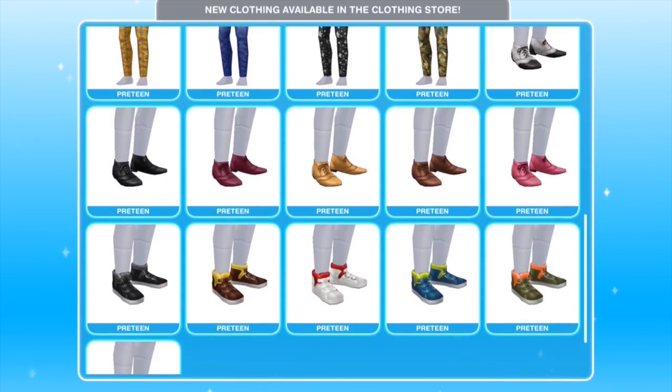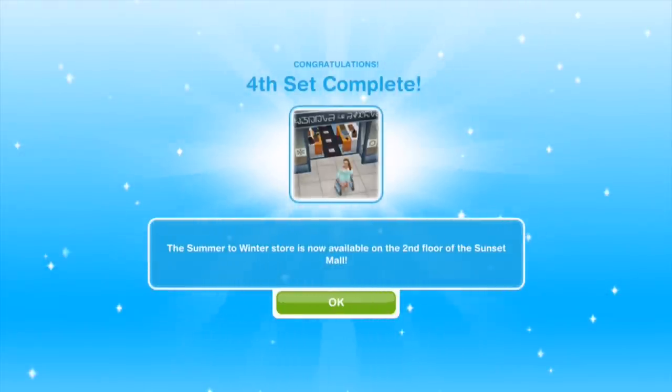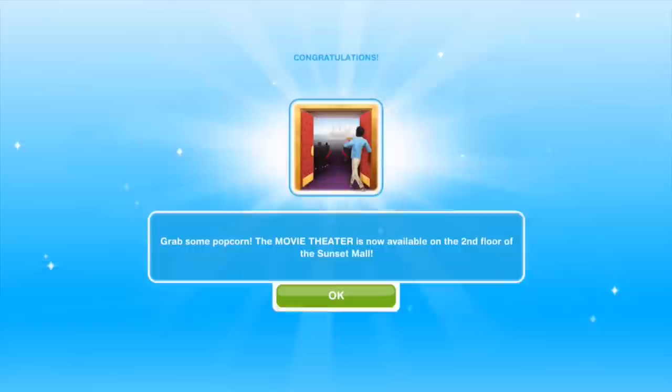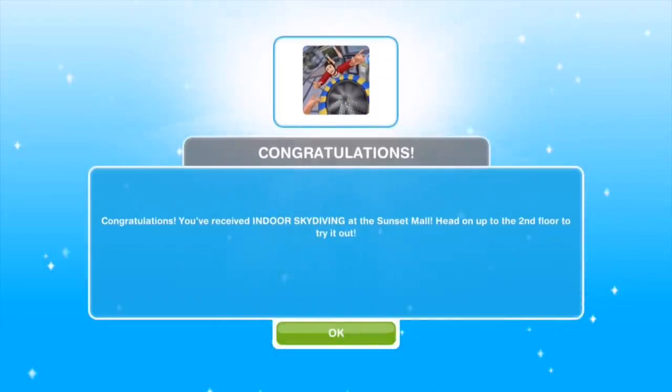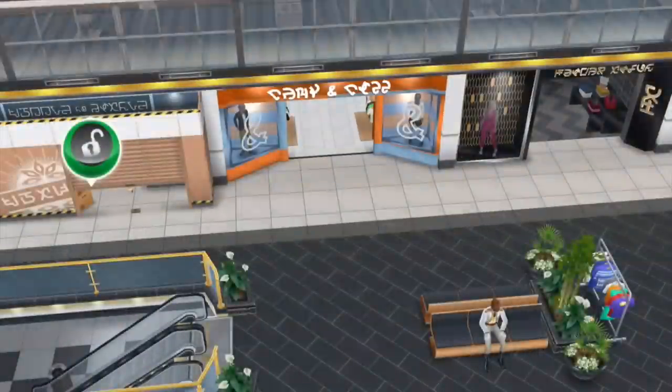Oh my goodness. So the fourth and final set was really difficult. 7 tries for 3 items. And the summer to winter store is now available to build. And congratulations, grab some popcorn. The movie theater is now available on the second floor. Congratulations, you've received indoor skydiving. Head on up to the second floor to try it out.